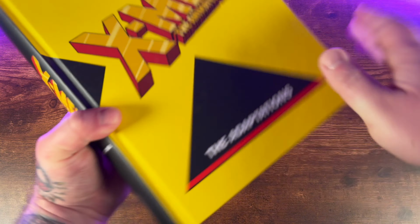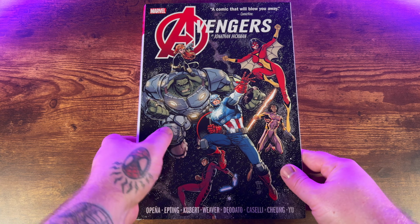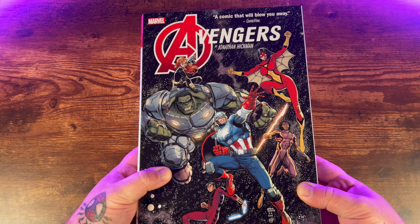Glad this even came to be. Super happy that we finally got this reprinted. I've been waiting on this for a long time. You would have assumed that it would have come down the pipe eventually with the Jonathan Hickman Fantastic Four getting the reprint recently. And those were amazing books. Love the Fantastic Four run, and I'm super excited to get into this Avengers run by Jonathan Hickman. So let's check out this omnibus. Another omnibus that's been long out of print that I've been waiting for that we finally got, man.